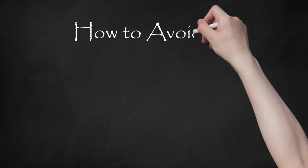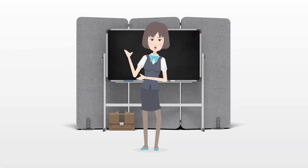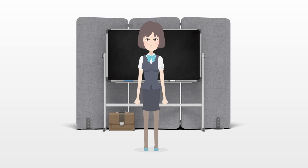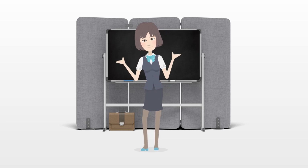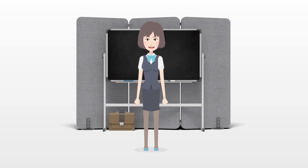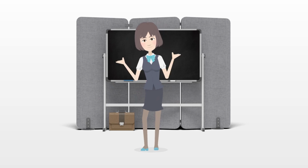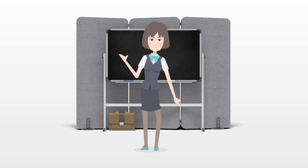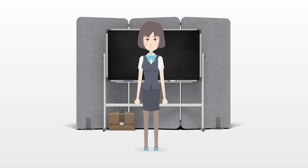How to avoid alimony. When divorcing spouses are in highly unequal positions, alimony or spousal support becomes an issue. Where the spouses are equally situated financially, there is generally no alimony awarded. Knowing what types of alimony your state recognizes and the things that trigger them can help you structure your divorce and develop strategies that minimize the chance you may have to pay alimony.